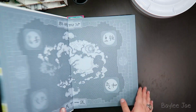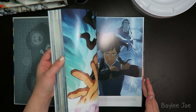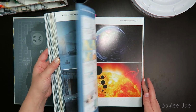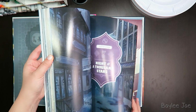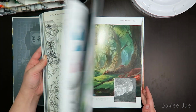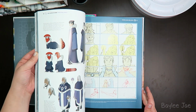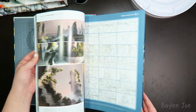Book 2. This one has a lot of spirit world art, which is quite beautiful. Even though this was my least favorite season, I mean, nothing against it, it's just the one I liked the least. But beautiful art. So inspirational, my goodness. Just making this video makes me want to draw badly.